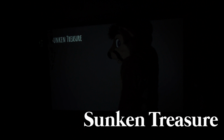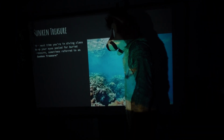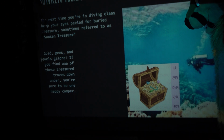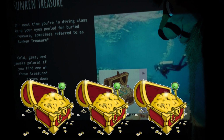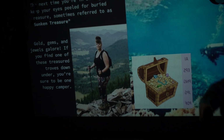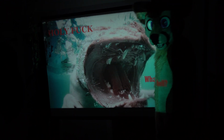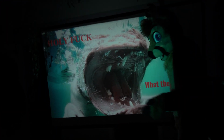You've earned it. This one is called Sunken Treasure. You might have heard of it. So the next time you're in diving class, keep your eyes peeled for buried treasure, sometimes referred to as sunken treasure. There it is. Gold, gems, and jewels galore. If you could find one of these treasure troves down there, you're gonna be a happy camper.